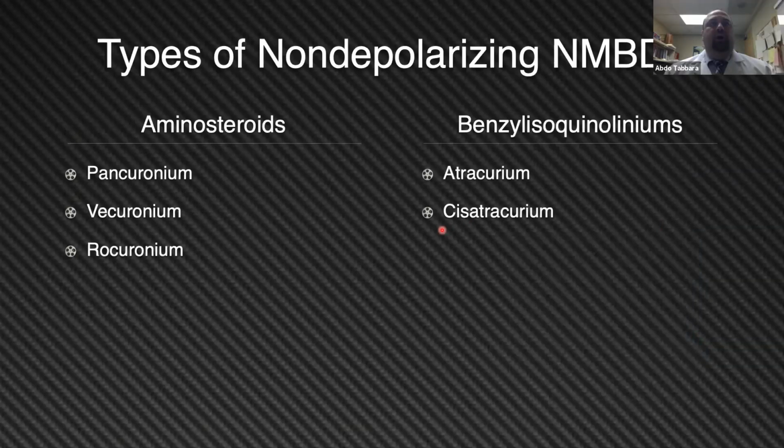The types of non-depolarizing neuromuscular blockers: we have 2 groups, the aminosteroids and the benzylisoquinoliniums. The aminosteroids are pancuronium, which is a longer acting drug, and vecuronium and rocuronium. We commonly use these as anesthesiologists in the OR. And then the benzylisoquinoliniums are atracurium and cisatracurium. Cisatracurium we use also in the OR occasionally, as well as in the ICUs, and we'll talk about that.